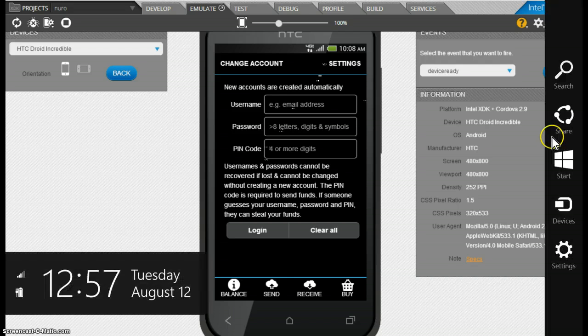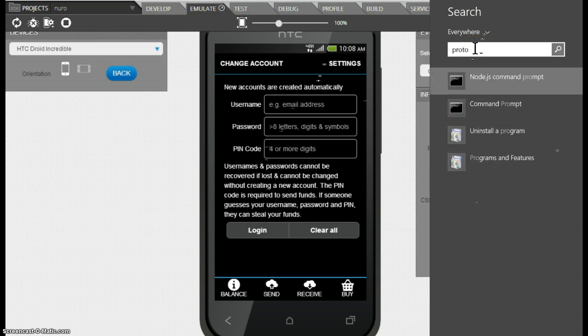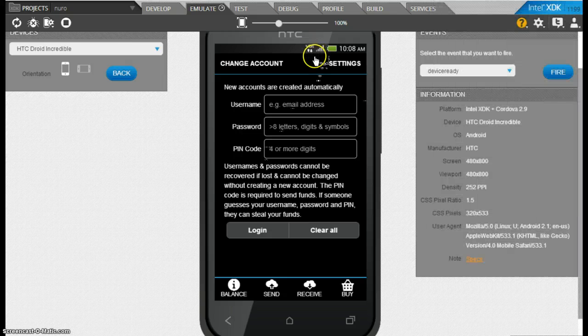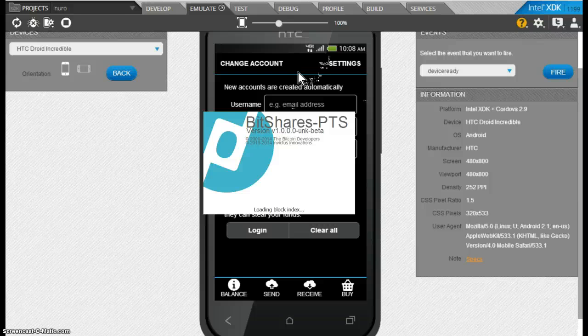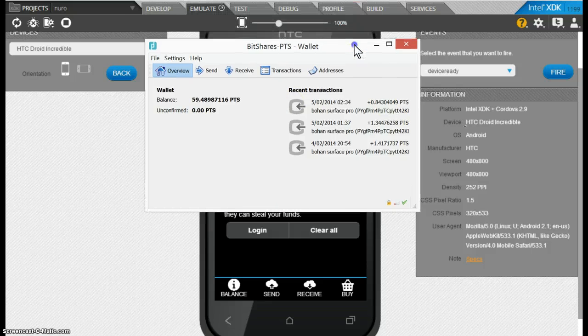This is the one that people run on their PCs, and it stores a copy of the blockchain and lets you do everything you normally do. So I'm going to launch a slightly different one that I haven't opened for too long, just to see if we can show it taking a little while. 1, 2, 3, 4, 5, 6, 7, 8, 9, 10, 11, 12, 13, 14, 15, 16, 17. Okay, so that took 17 seconds to launch.